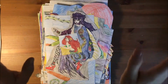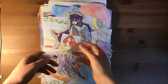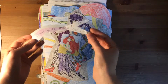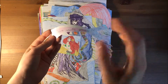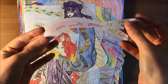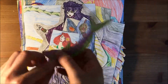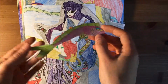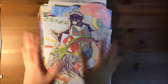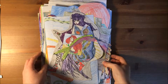So we're going to start with this first group of things, and I would say that most of this is probably 2008 and before that, because back during this time I would often date and put my name and my age, where I was and stuff on the back of the things that I drew. So I'm assuming that's what most of this is. It's definitely around that time period. Even some of this is probably older than that.